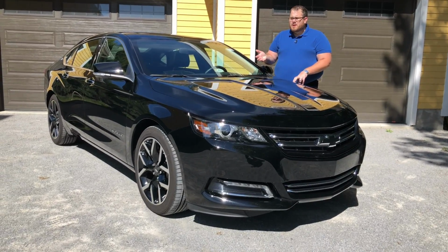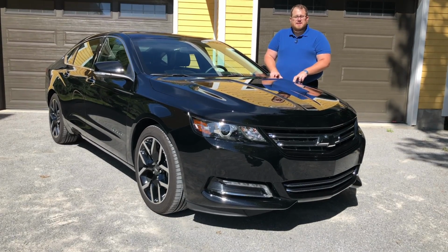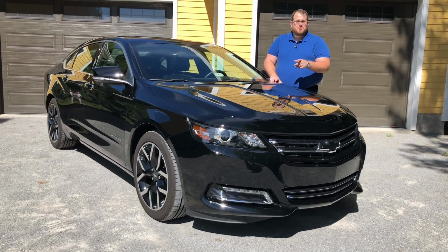So we're going to be taking it on a drive, going over all the features and showing you everything about it. But we're really going to be seeing, is there still a market for a front-wheel drive only full-size American sedan such as this? And if there is, should you buy it?